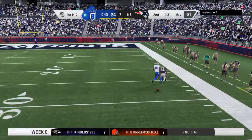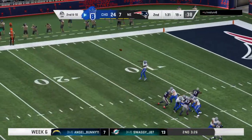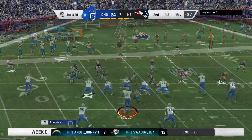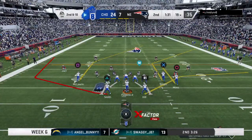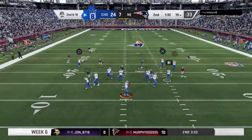Maybe somebody ran the wrong pattern. Maybe some balls were tipped. It could be so many different things. Bottom line, though, it comes back to the guy throwing them. Meanwhile, they take a shot to start the drive, but this is going to wind up incomplete.